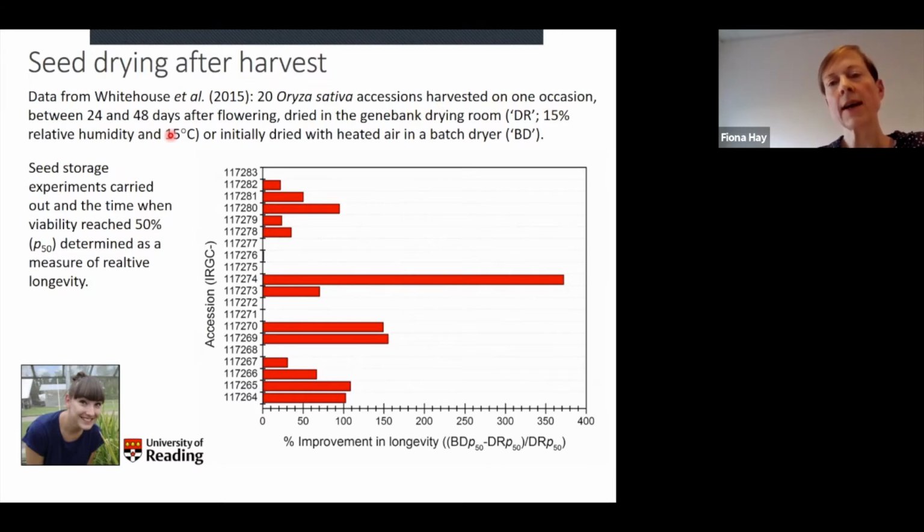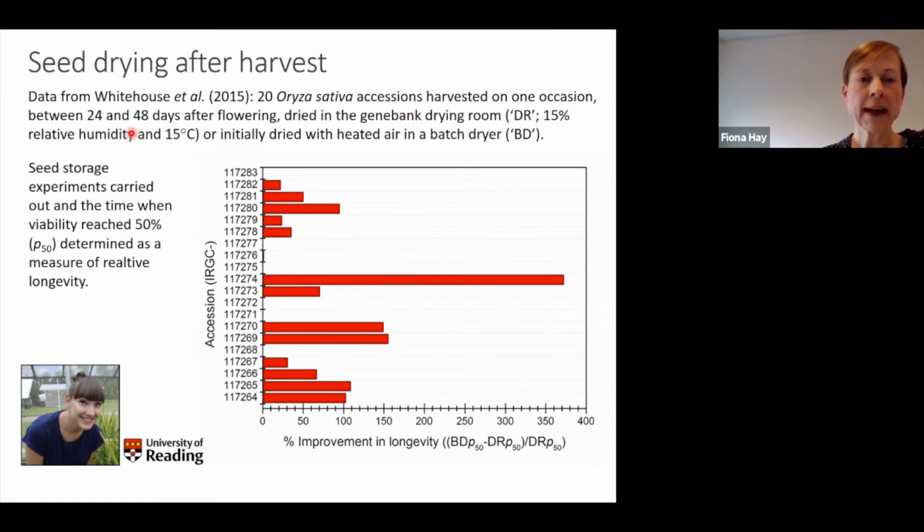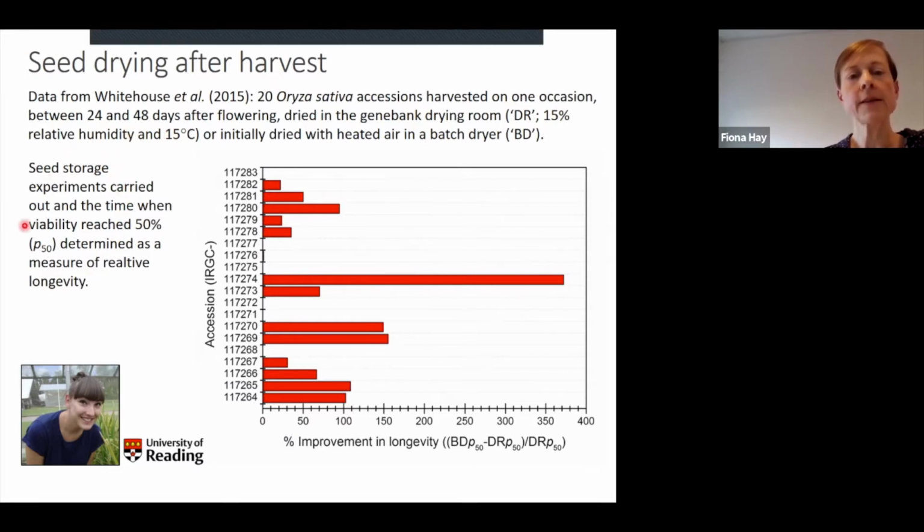Or they were initially dried with heated air in a batch dryer before they were transferred to the drying room. After drying, we did seed storage experiments, again to get a measure of longevity as P50. And then we worked out the improvement in longevity, the improvement in P50, for the seeds that were initially dried at higher temperature compared with the seeds that were immediately placed into the gene bank drying room. So this is the percent improvement in longevity, and basically 100% means that there's a doubling in the P50, so a doubling in the longevity of the seeds.